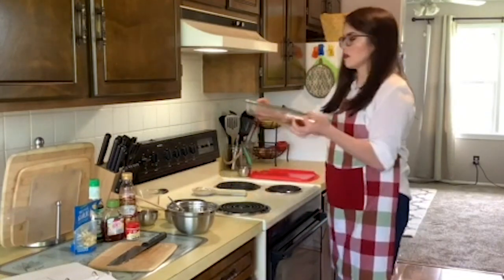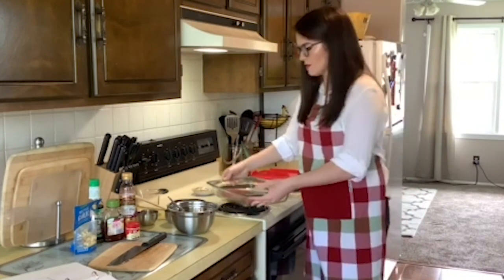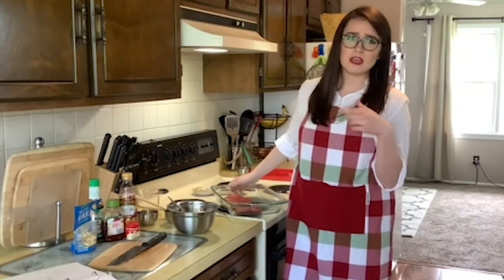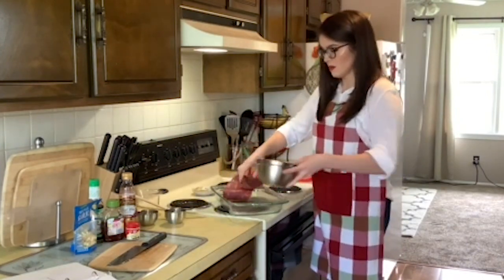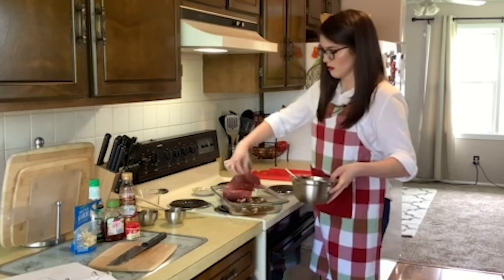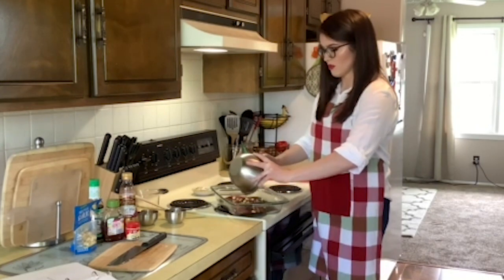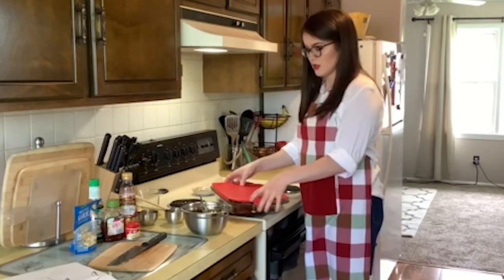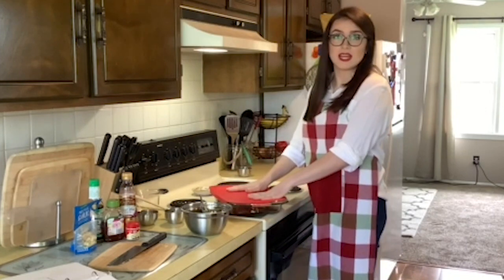So we have about 1.5 pounds to 2 pounds of steak. Flank steak is usually the best to use for this, but as long as you have a thin cut, this marinade will work great. So I'll lift it up, pour a little bit in, and then pour the rest on top. Cover it. And then this will refrigerate for at least 8 hours.